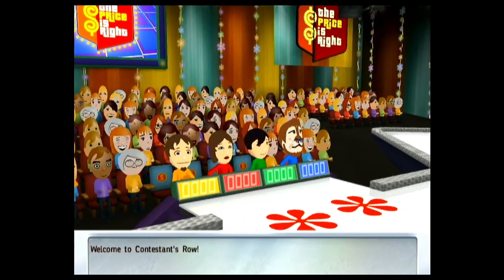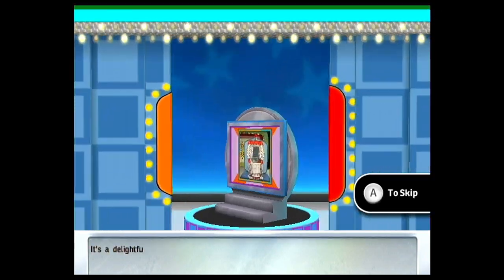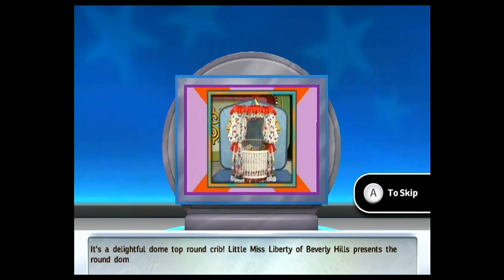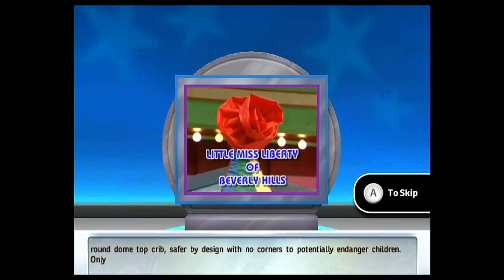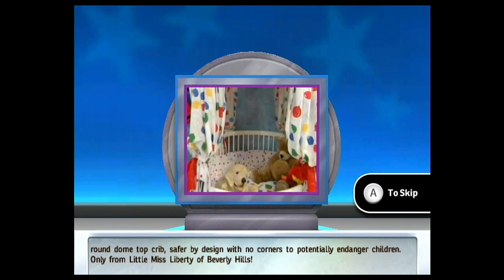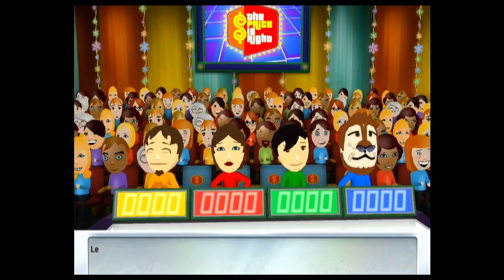Welcome to Contestants Row. Here's the item up for bid. It's a delightful dome top round crib. Little Miss Liberty of Beverly Hills presents the round dome top crib. Safer by design with no corners to potentially endanger children. Only from Little Miss Liberty of Beverly Hills. Let's start the bidding.